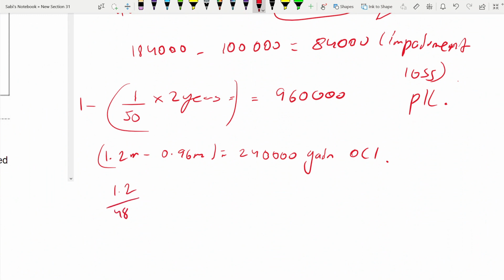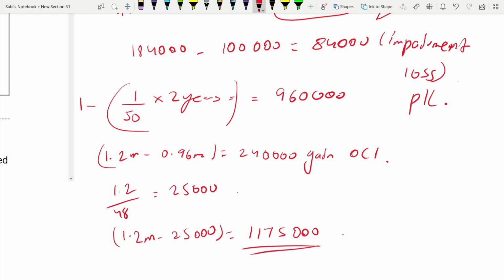which will be equal to 25,000. So this 25,000 you have to deduct from 1.2, which will be 1,175,000. This will be for December 2003 carrying amount.